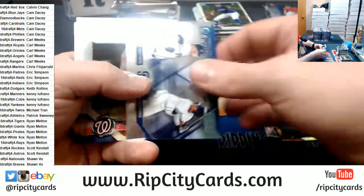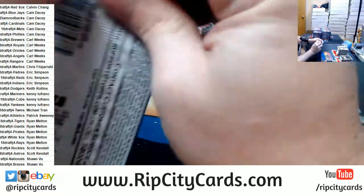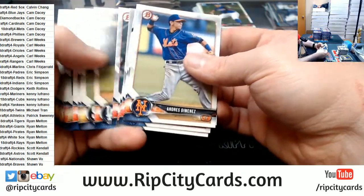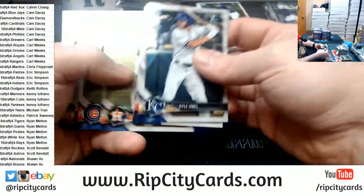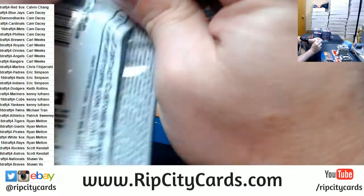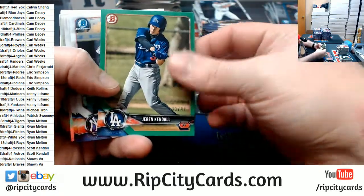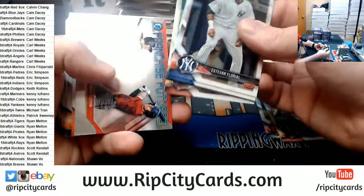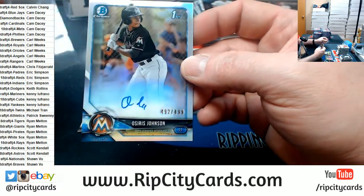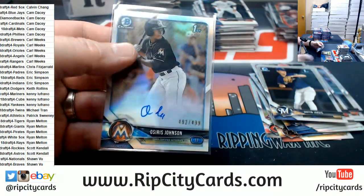Sparkles, Tanner Dotson. Sparkles. Green paper for Jaron Kendall of the Dodgers. It's $2.99. And more Osiris, refractor this time for the Miami Marlins. Refractor autograph.